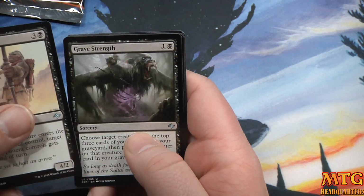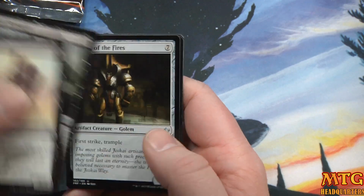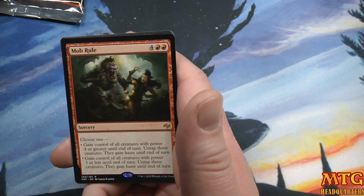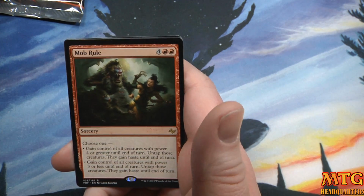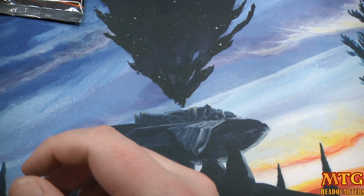Orc Sure Shot. Very, very good card, by the way, in Mardu. Grave Strength, first pickable in my opinion. Pilgrim of the Fires, and we have a Mob Rule. Six mana, choose one. Gain control of all creatures with power 4 or greater until end of turn. Untap them, they gain haste. Or gain control of all creatures with power 3 or less until end of turn. Untap them, they get haste. That's a finisher. Not a first pickable card in my opinion.